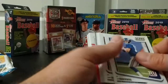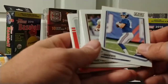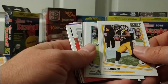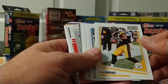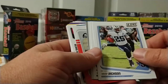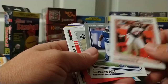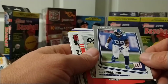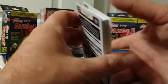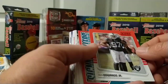Eli, I'm curious to see if he'll give it another run next year, or is this his farewell party? Josh Doctson, Antonio, threw my career away, Brown. What an idiot. Andre Jackson, Alshon Jeffery, Vernon Hargreaves. Scorecard is a Jason Pierre-Paul. Mario Edwards Jr., red card.